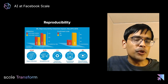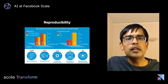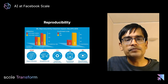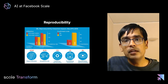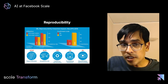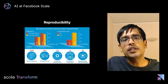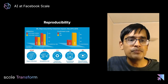Let me start with reproducibility. With the rapid pace of innovation in AI, you see some state-of-the-art result almost every day, and you wonder how you can build on top of it. To do that, you first need to consistently reproduce the advances that those papers claim. Unfortunately, that has not been easy. So this is an important problem, and the academic community is starting to make reproducibility a part of the paper submission process as well, as you can see here.